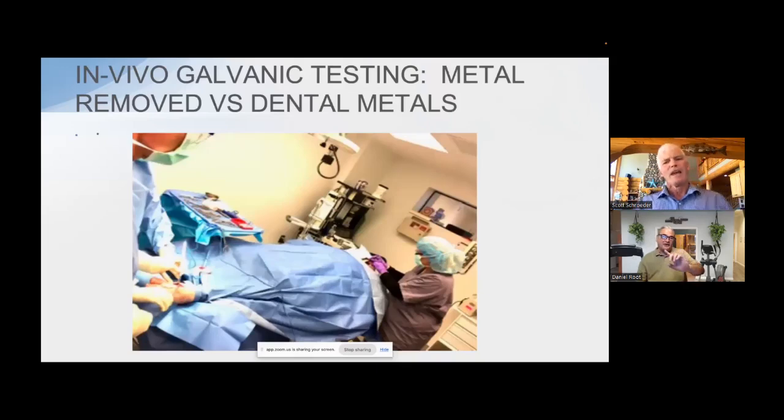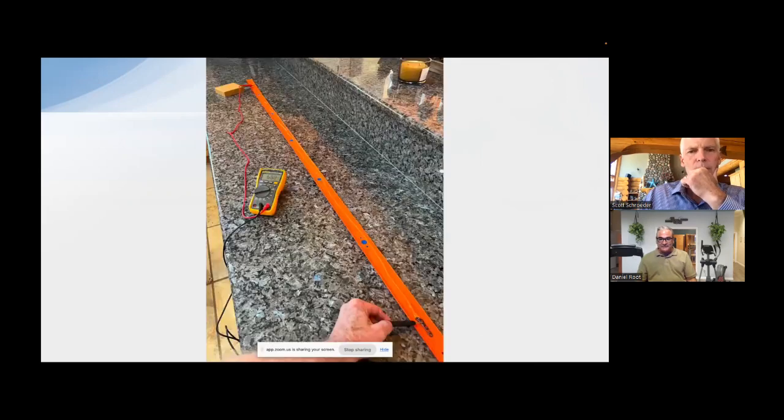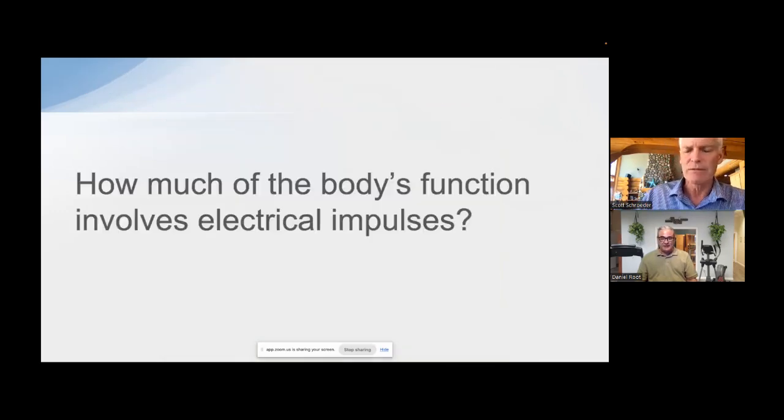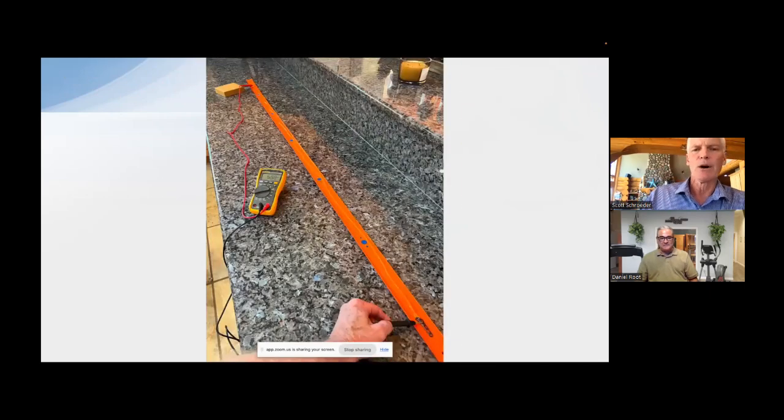So just to reiterate, though, it's only 55 millivolts that matters, right, to trigger a nerve. Well, actually, if you really look at it, it's the difference between minus 70 and minus 55, so it's really only about 15 millivolts. Okay. Right. And I don't know how all that relates. These are just findings and measurements that we're taking, but I think we have to ask that question.